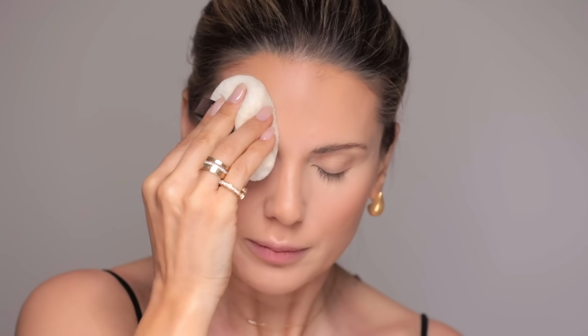Okay, next step is taking a powder puff, clean powder puff. There is no product here. And I simply press everything together. That's it. I just press everything together. Gently, right? I don't want to lift any of the products that I've applied. And slowly cleaning the eyebrows. She had amazing eyebrows. I wish I had half of that.